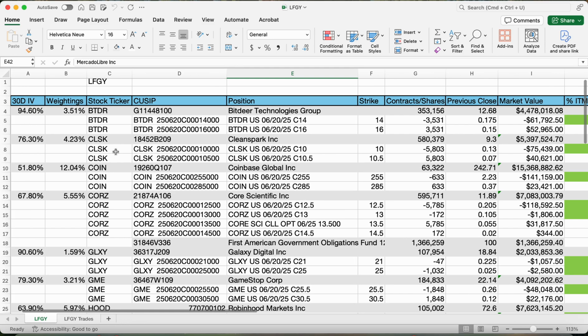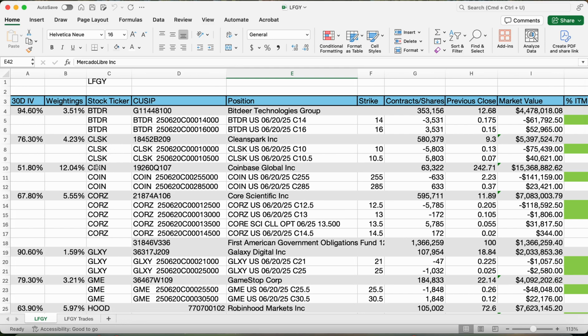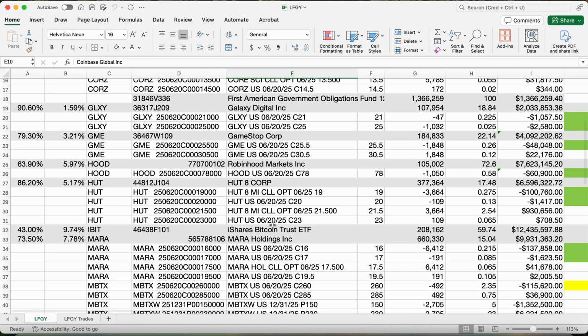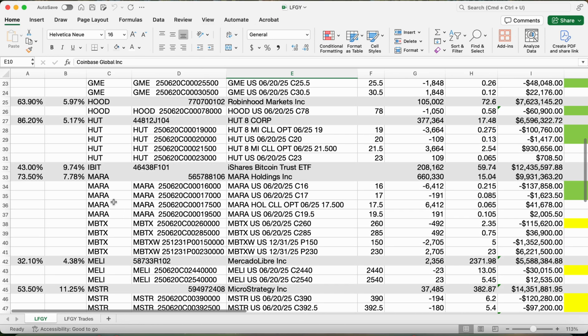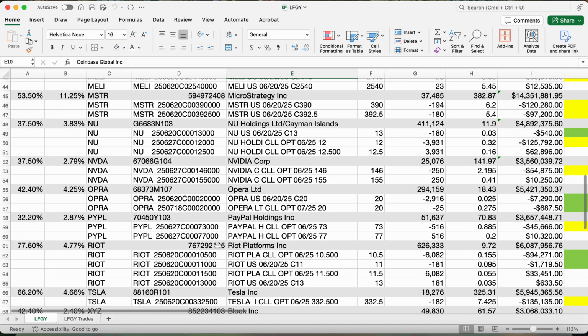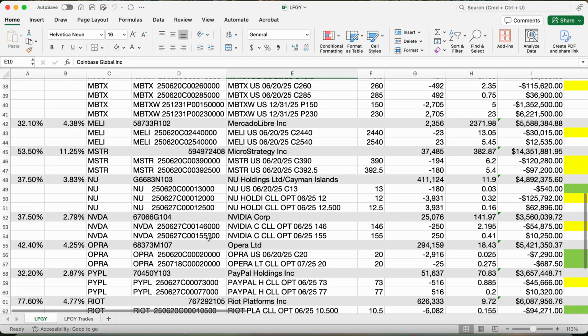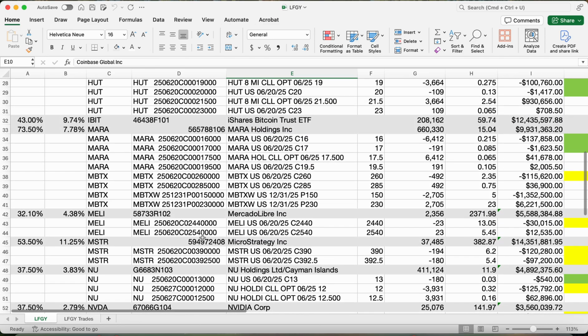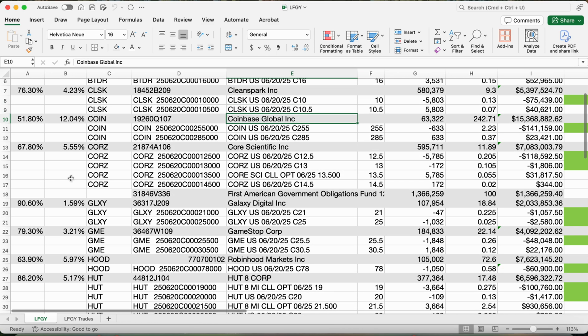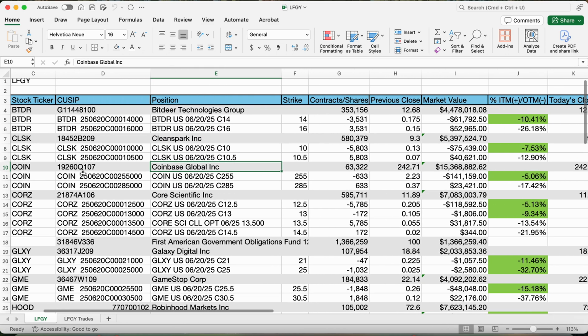Now, these guys are definitely not as evenly spread as ULTY, right? You can see 12% of the money is in Coinbase. As we go through, almost 10% is in IBIT, nearly 8 in Mara, over 11 in MicroStrategy. Okay, so definitely not that even. With ULTY, roughly everything's within 2% of each other. There's pretty big swings here, all the way through 12s.